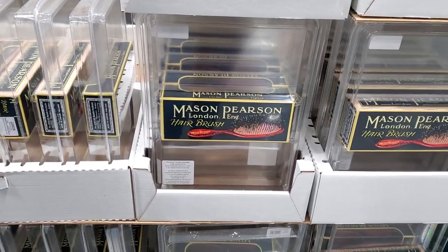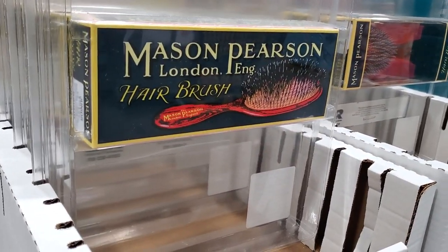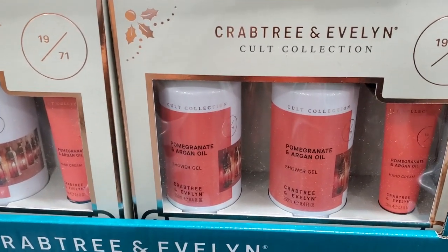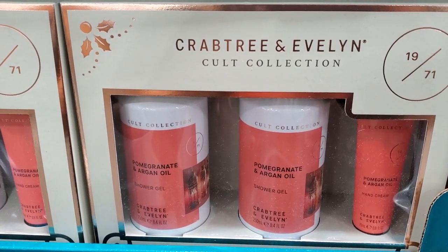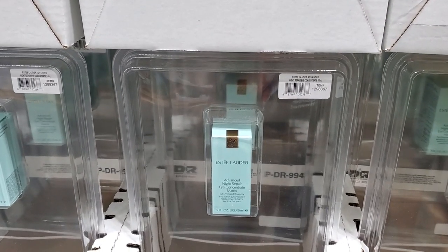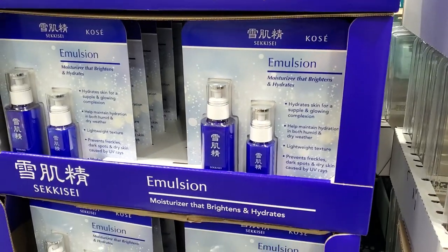So this is new for $90, a hairbrush. It's a 4-brush. Oh, is that why it's expensive? $25, you have pomegranate and argan oil shower gel. It looks like you get 2 shower gels and a hand cream. Paraben free. Estee Lauder night repair cream. $40 here in the Costco. And $45, we've seen this one before.